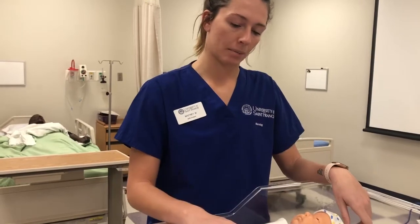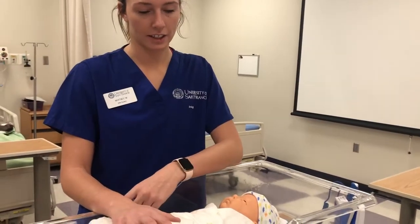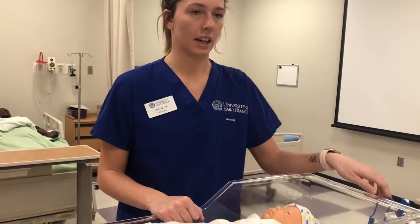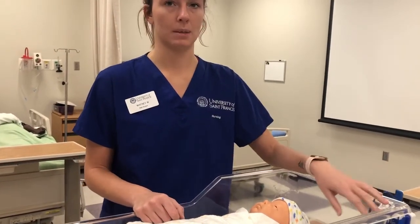And then I would ask the mom if she had any concerns or questions before I left and if she needed anything. And then when I would go I'd document my assessment findings, and then I would document how the baby was, her emotions during my assessment, which would be the baby was content and happy.